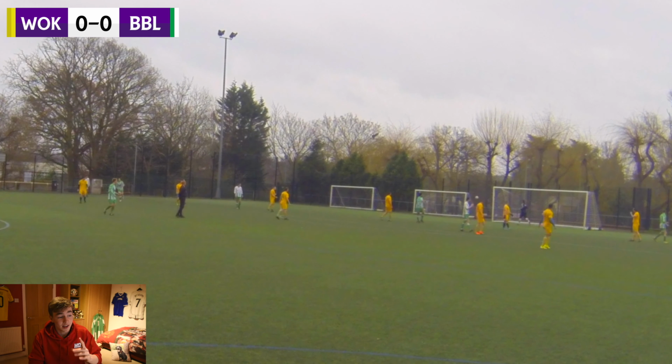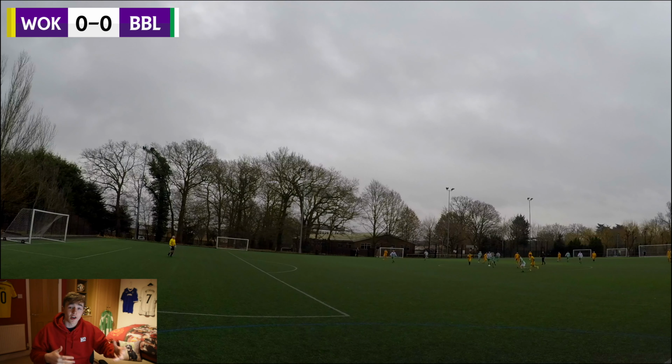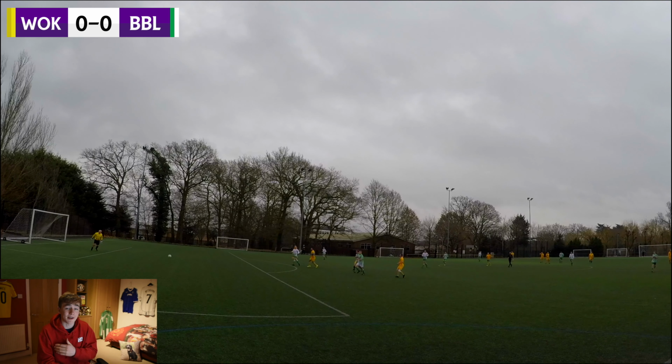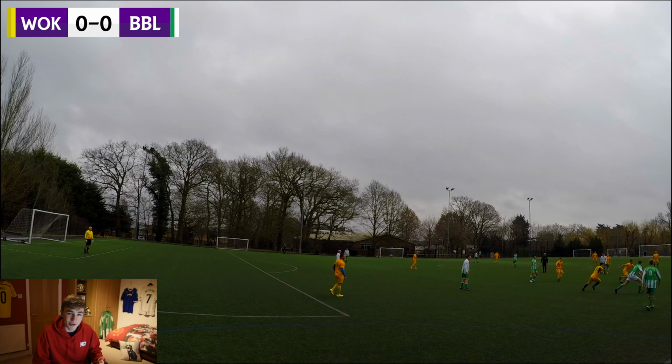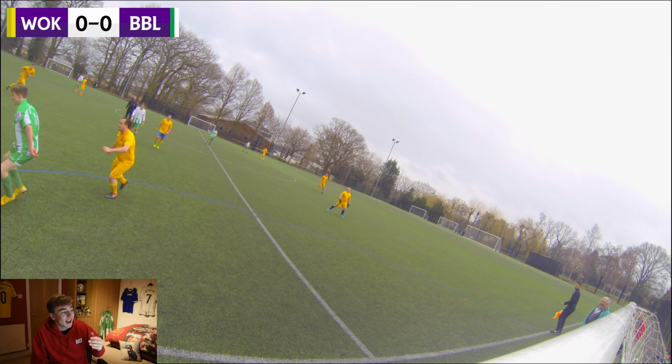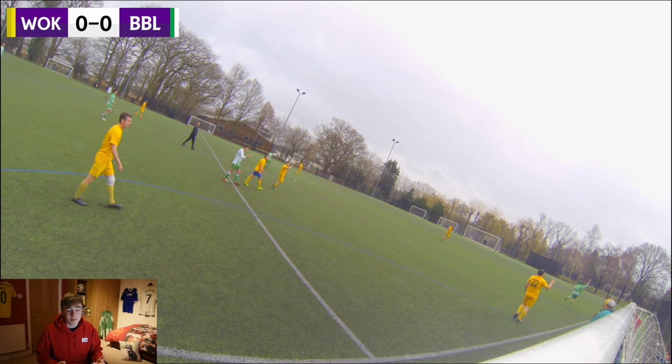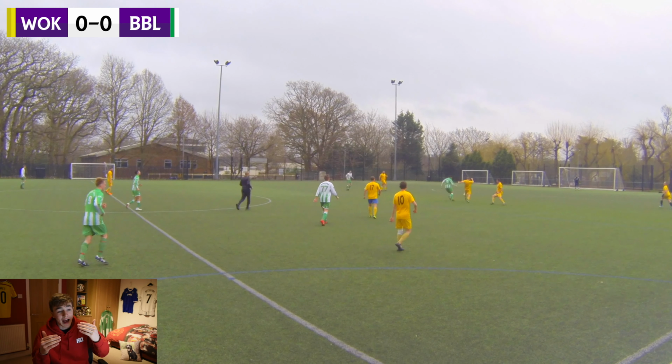Anyway, Harry Kay puts in a nice cross, one of his many in the game actually, and I put it just wide. But remember that. Woking's turn to move forward here. They get towards the edge of the box, but it's two Nick interceptions that cut out any danger. Jack feeds me through down the line. I let it run through my legs, and I chase after it, and we win a throw-in. And then this starts the move that leads to the title and the thumbnail.